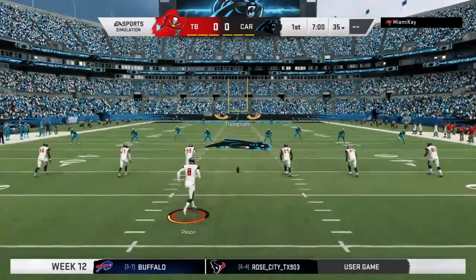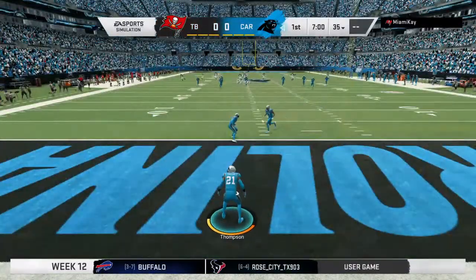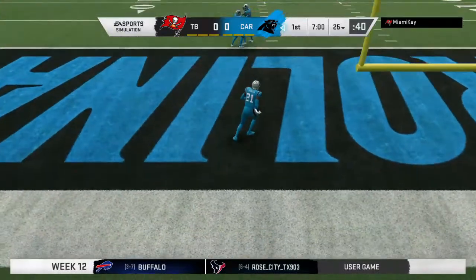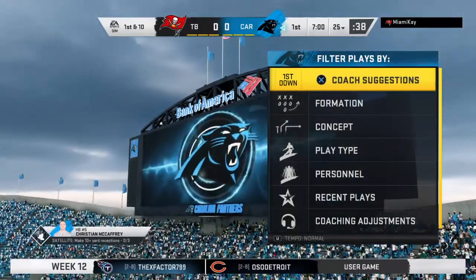The final playoff push is upon us. It's Week 12 of the NFL season, and we're underway on EA Sports. And this will not be returnable. It's out of the back of the end zone for a touchback.